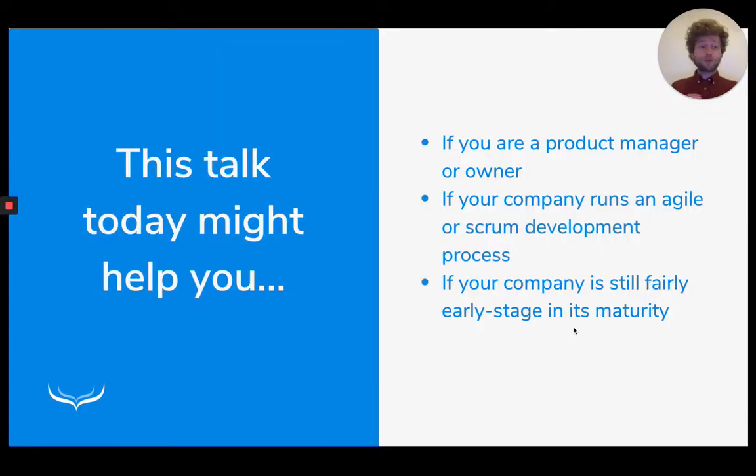And so, if you're a product person participating in your development process, working with different stakeholders and development teams, you may be a product manager or product owner. If your company runs on some agile development process, maybe Scrum, maybe something different, and your company is especially still in an early stage of maturity, and the size of the team is not very big yet, and your Scrum process or other process is still being adjusted and hasn't settled down, or maybe you're new in your role, so you are still trying to figure out your responsibilities and your relationships.